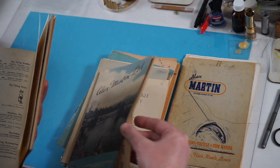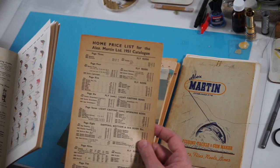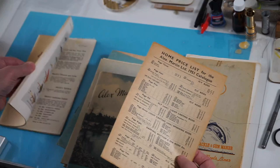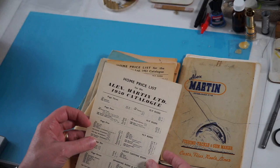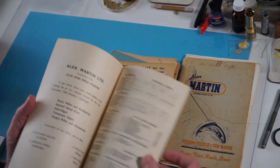That's the rarest bit, is actually finding it. This is the price list for the 1951. So I'd have to go through it. But as I say, in there you get pictures of the salmon flies and what have you. Oh, there's the catalogue there. It was at the back. It's very rare to get these, so it is. Within here you will find the price. And for me to see it, I need the old glasses.